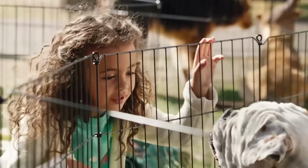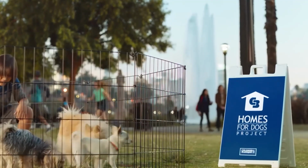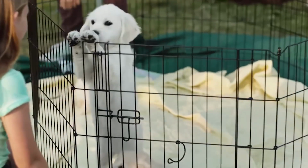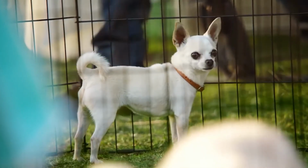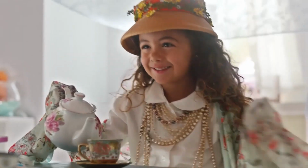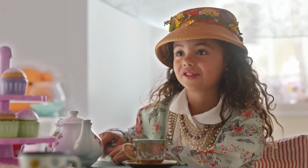Cooper. Hi, Cooper. The Coldwell Banker Homes for Dogs Project has helped find homes for thousands of shelter dogs. Because our agents don't just understand real estate, they understand what home is all about. I'm so glad you would be able to join me today, Mr. Cooper. How's your tea?